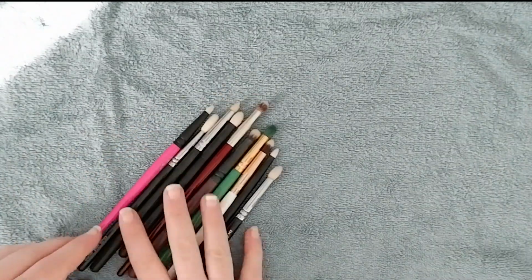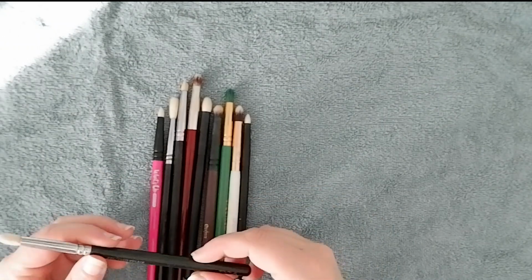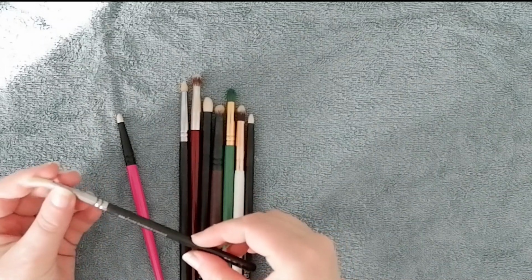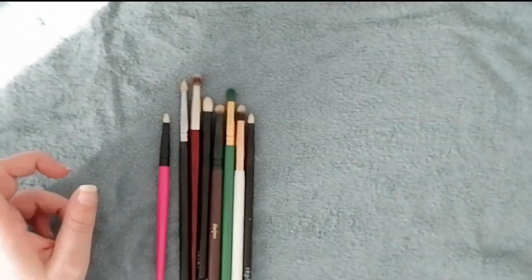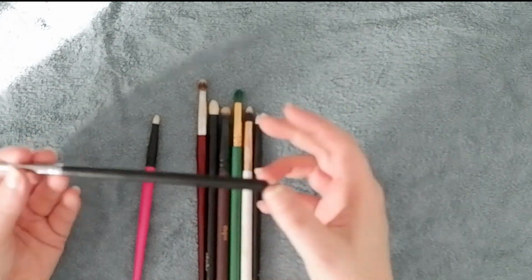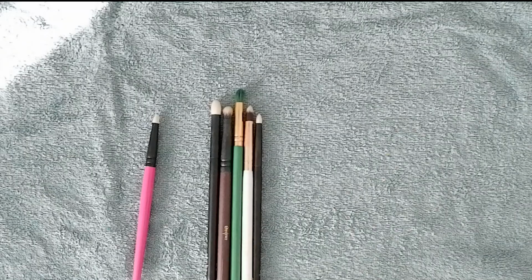And then we just have these sort of pencil things left. My favorite one, Zoeva 231 Petite Crease. They still do it, I believe. Love that guy. This they've discontinued, a 224 Looks Defined Crease Brush. This is so great. It's really nice and fluffy, great for blending things out, but not too big. For an inner corner highlight, I love my Sigma E30. The name has rubbed off, but I also love the BK Beauty 207, I should say, sorry. So these are lovely. So these are going to go into the everyday stash.